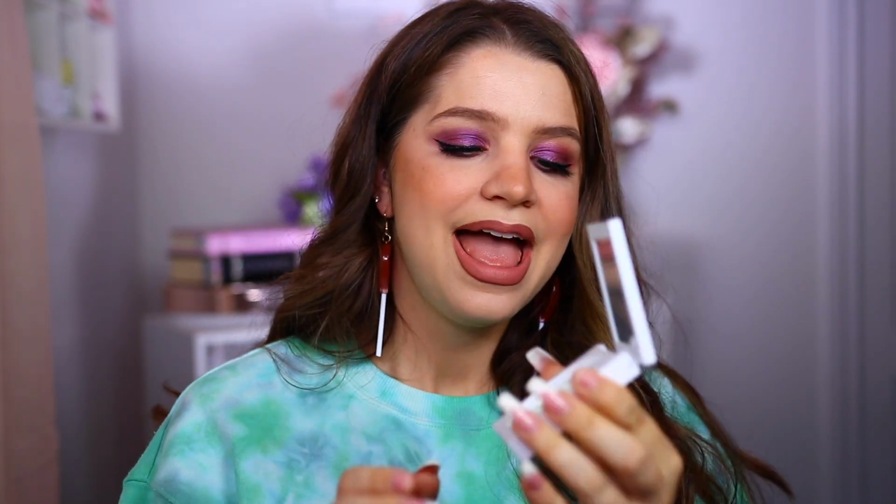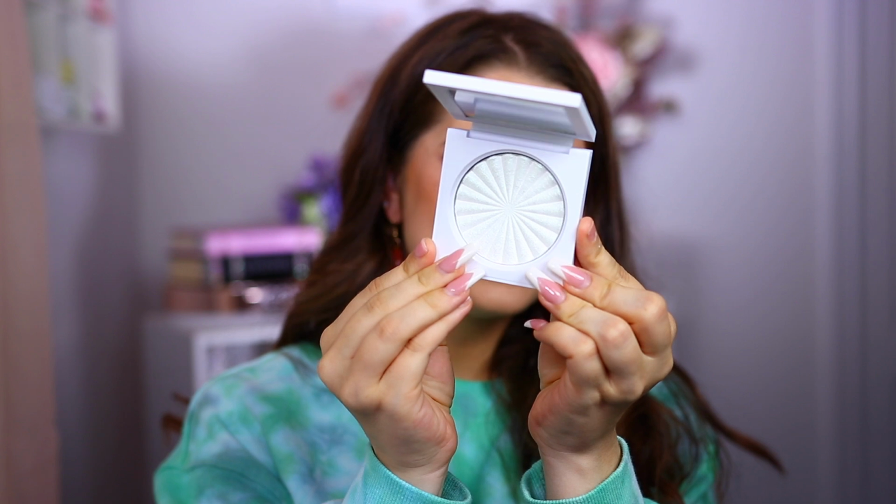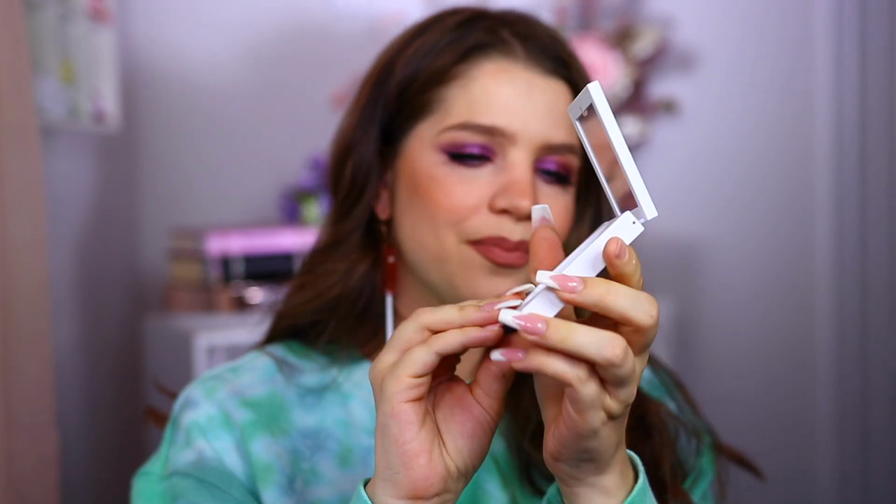I'm excited to see what this looks like, to swatch it. I know it's supposed to have like a green shift to it, which I think is really fun. So, classic OFRA packaging right here, and here is a look at the highlights. Again, it's called Mother Earth, and in the pan it looks very stark white, but I know that this is supposed to have a bit of a shift to it, and yes, I can definitely see the shift there.